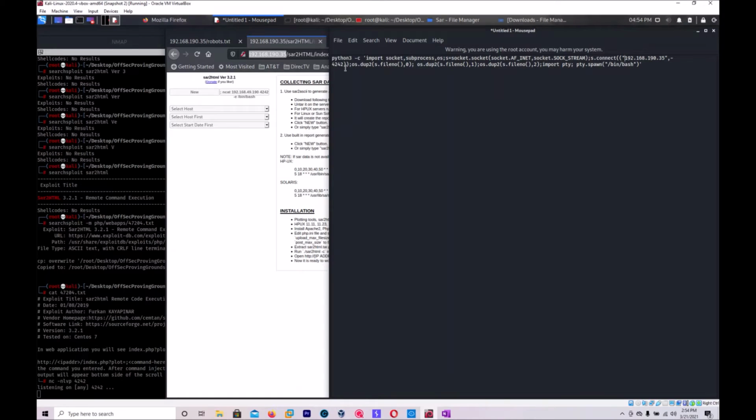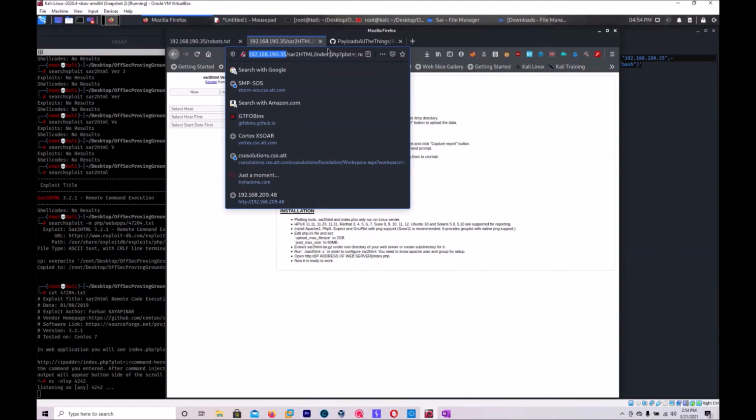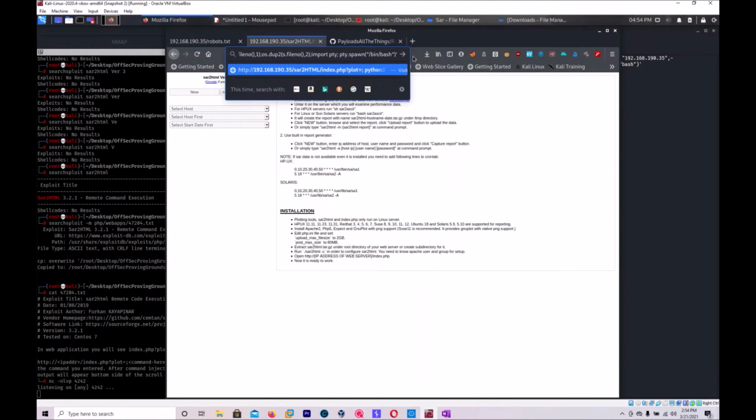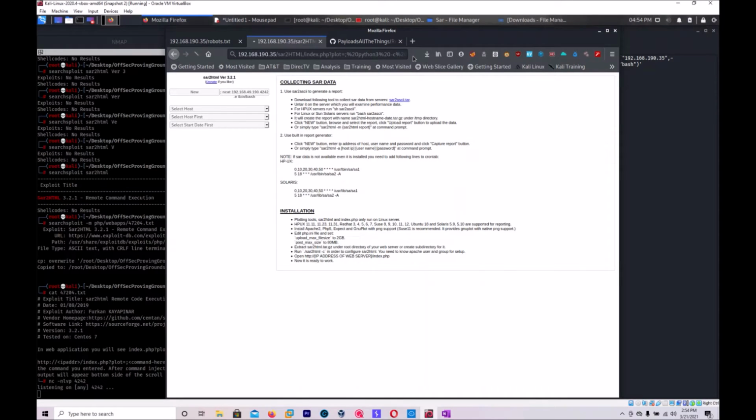Then we're going to call os, import pty. This is going to help us create more of an interactive terminal. And we're going to use pty.spawn and call /bin/bash here. All right, let's go ahead and copy that down. Go here, remove this. And let's run it.